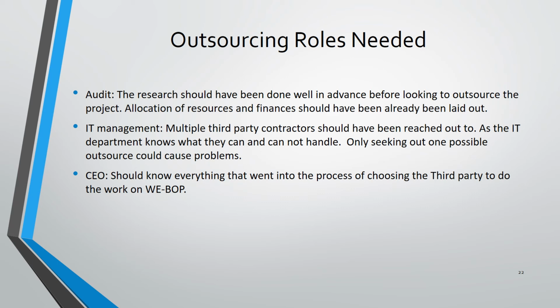Consider whether applications can be eliminated from scope, and identify the dependencies on the third-party service organizations, also known as the outsourcing agreements. IT management. Multiple third-party contractors should have been reached out to, as the IT department knows what they can and cannot handle in-house. Only seeking out one possible outsource would cause many problems. The CEO. He or she should know everything that went into the process of choosing the third party to do the work on the WeBop project.